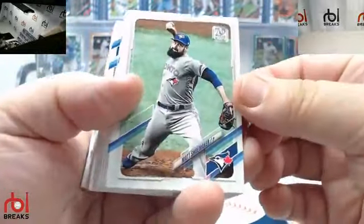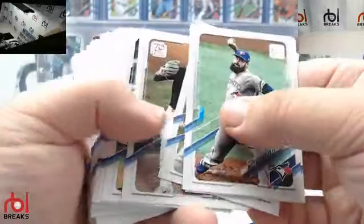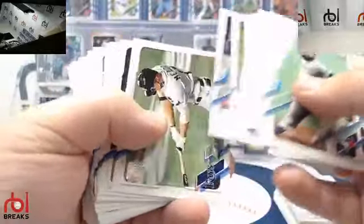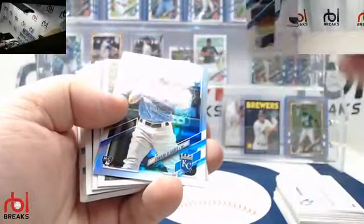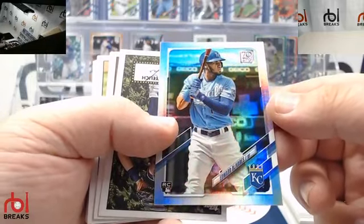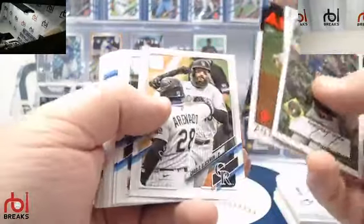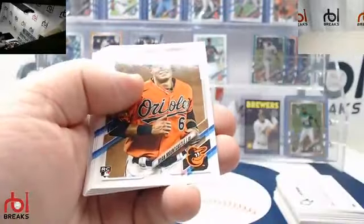Evan White and Luis Garcia. Two stacks left. Kyle Lewis, Cup card. Jeez, oh man. Another Kansas City Royal foil. They must have printed all the foil Kansas City cards. Alvarez for Kansas City, rookie. 52 paper with a Casey Mize. Rendon, Roberto Clemente, the Pirates. Mountcastle.